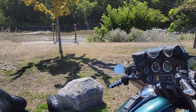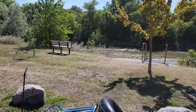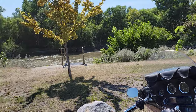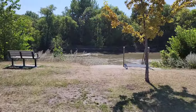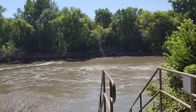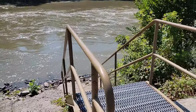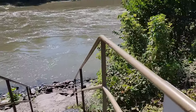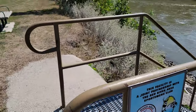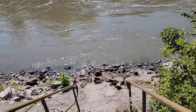Not at the zoo yet, but I decided I was riding out. I just came from that direction. I decided to stop here. There's the river down there. I can see steps that go down. I'd say to stop and take a look at the river from here. I don't know if I'm going to go down the steps or not, but it's flowing pretty good. Oh, wow. Yeah, maybe I will go down there. Okay, yeah, we're going to go down there and take a closer look at the river.